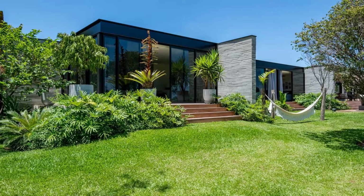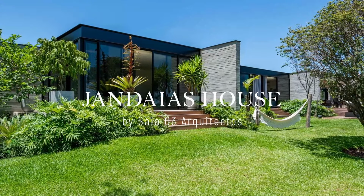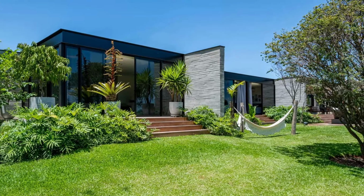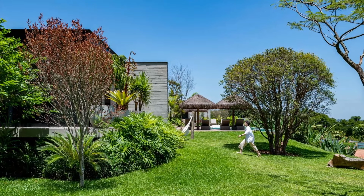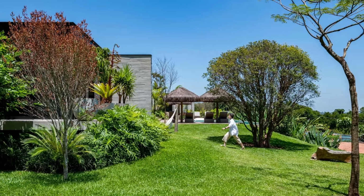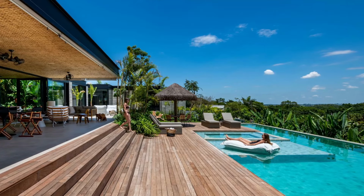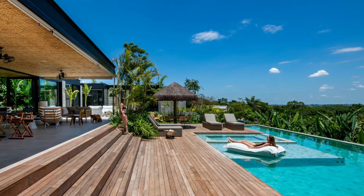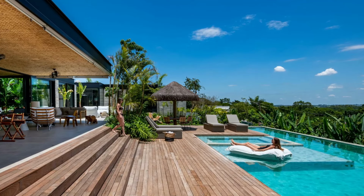The journey of Jandayas' house began when the owners, a doctor and a stylist, discovered the architecture firm through a simple construction sign in the condominium, where they envisioned their dream vacation home in São Paulo's countryside. With a teenage daughter and a clear idea in mind, they reached out to the architects, and the connection was instant. These remarkable clients, known for their excellent taste, entrusted the architects with complete creative freedom to design their private oasis.